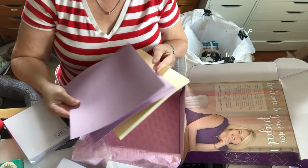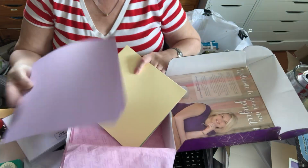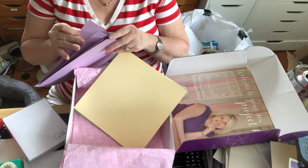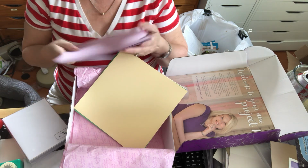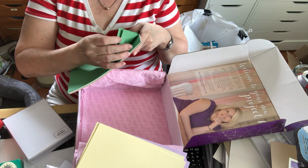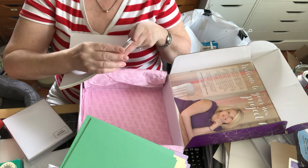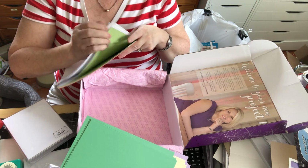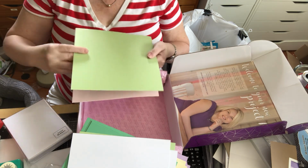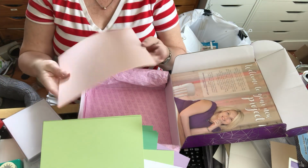Okay, so we have the purple, and I believe these are 8x8, and we shall see. Yes, 8x8. So there are 4 of each. I think there's 5. 1, 2, 3, 4, 5, 6. There are 6 sheets. And we then have the yellow, beautiful for summer. The green, also gorgeous with summer and flowers and butterflies, which happen to be the die cuts that we got. So that's the green. And you always get some white because you can't go wrong with white. So we have the white. And then we have the different green, like the gumball green, I call it. You know, when you got those gumballs, and they're always pretty colors and round. And then we have the pink.